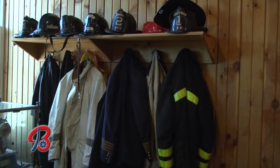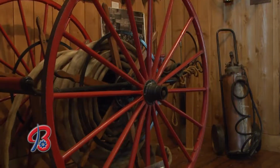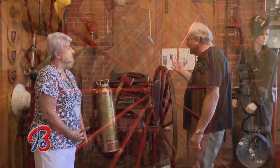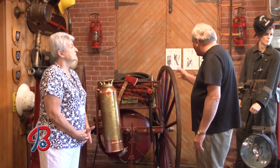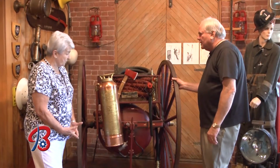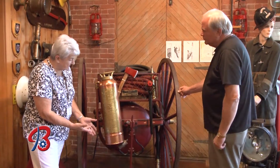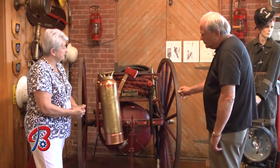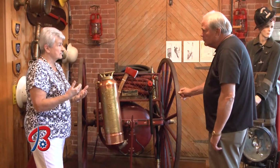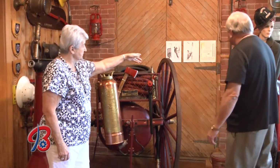I'll tell you one thing, Kathy, that strikes me about the museum is it really kind of gives you a history of how far we've come in fighting fires. Like, this is the way it used to be. What is all of this? This is actually from the early 19th century equipment that they used. Some was horse-drawn, some of the pieces were steam, which used coal or wood to fire up the steam engines. But this piece here is quite interesting.